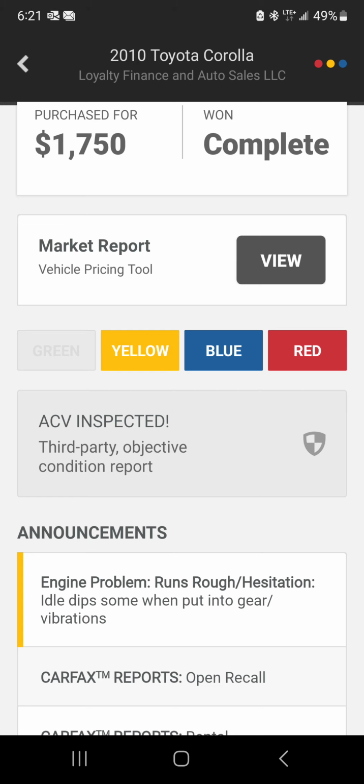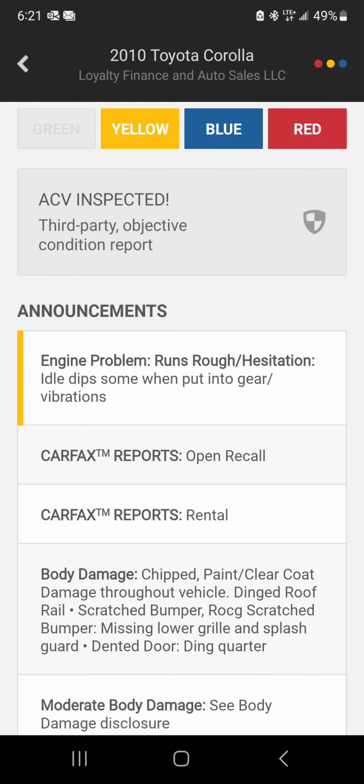So, what is the yellow light for? Engine problem, runs rough, hesitation, idle dips some when you put it into gear, vibrations. I'm going to go with a tune-up. I'm going to go with motor mounts. I am going to go with potentially an IAC, the idle air control valve. That's what I think it is. I'm going to say it's going to be less than $200 to repair.